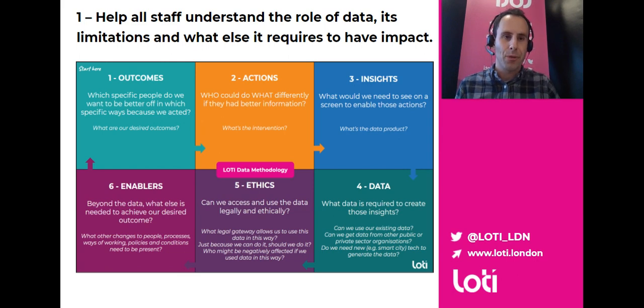Now, it's worth saying up front that data is incredibly effective at a certain number of things, but it's not the appropriate tool or method for everything. So, what you need is a litmus test for figuring out, for any given challenge you're working on, is data the appropriate approach to address it?